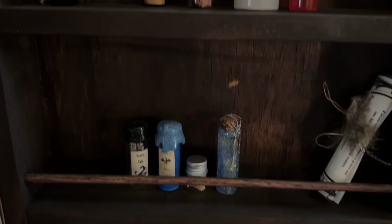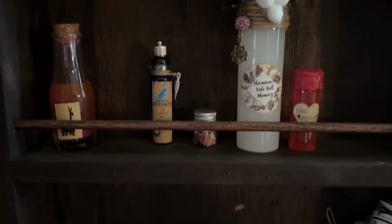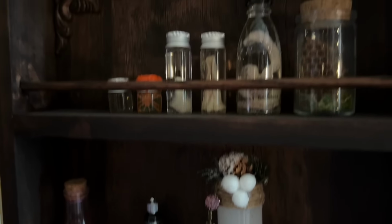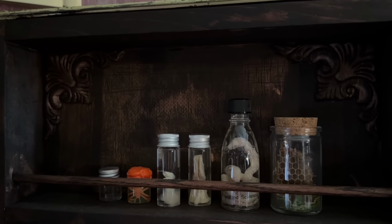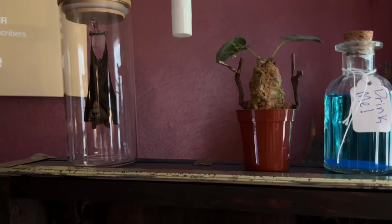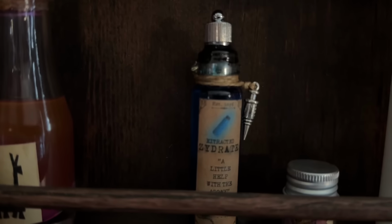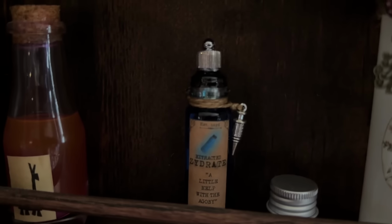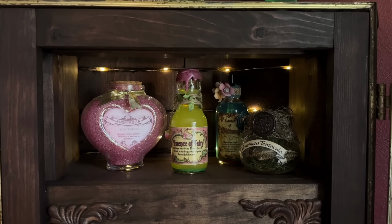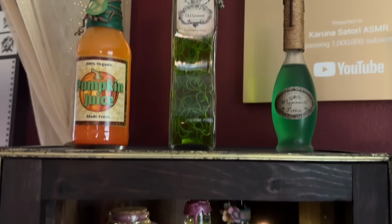But all of these oddities, not all of them are related to Harry Potter. I wanted to make a show and tell. So, for example, that corn snake won't be in tonight's video. Some of the stuff you see will be, including that bat. But not everything here, like that one, the Zydrate, is related to Harry Potter. I just desperately always wanted my own, quote-unquote, potions chest.